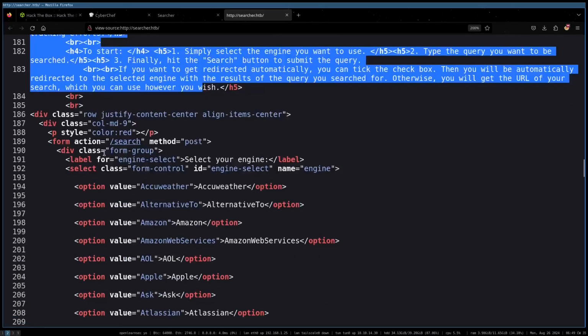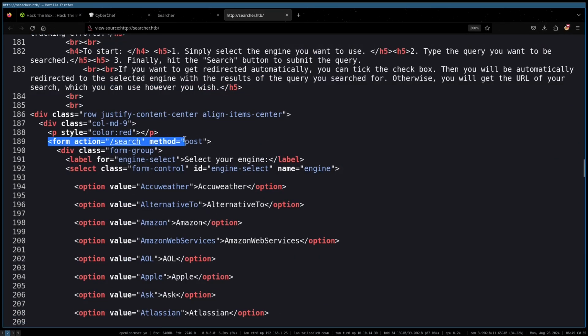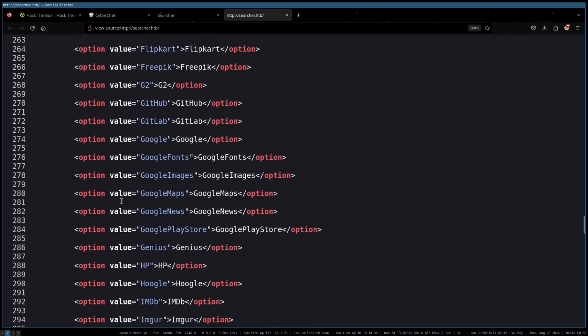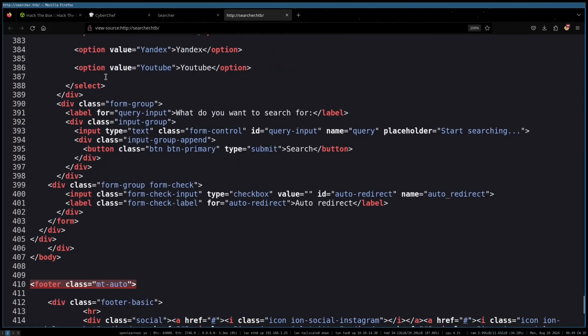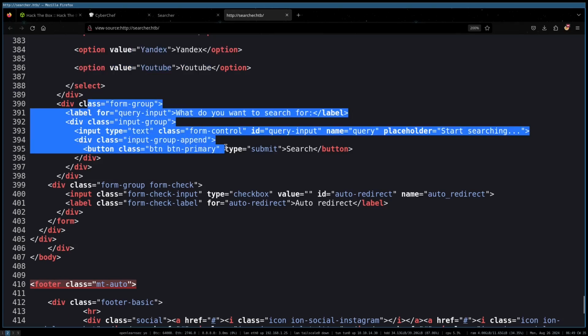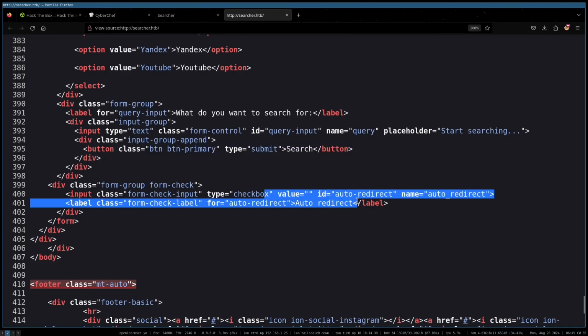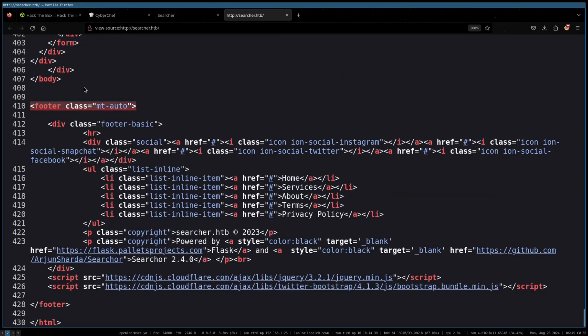Here's all the text we just quickly sped through, and then this is the form action. So it's posting to slash search. Then we've got the form itself with all the options, quite a long list there of all the different search engines available. What do you want to search for? Then that's the actual query that you want to submit. And then the auto redirect, etc.